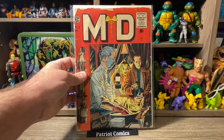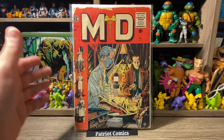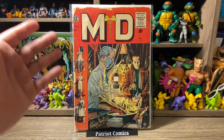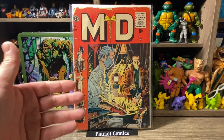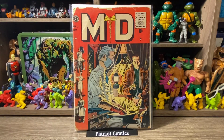This one is awesome. I never see these medical comics. These are from EC Comics. They're known for their crazy pre-code and Golden Age horror books. But after the horror, they were doing a lot of war stuff. They did piracy. And then they also did these MD books, these medical mysteries and medical stories. Some of them are kind of horrific and gruesome. And I just absolutely love these books. I never see these out for sale.